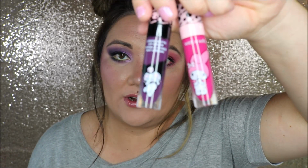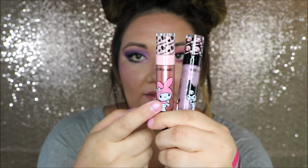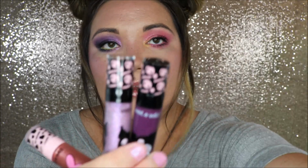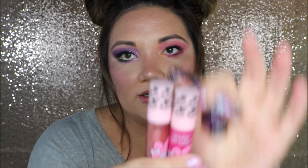And lastly, for lip products, we have 2 liquid lips, one for Melody and one for Kuromi, and then we have 2 lip glosses. And the packaging is super cute on these because they have either Melody or Kuromi, and then on the top they're both the same for liquid lip and lip glosses. For Kuromi, watch me be saying her name completely wrong, I'll feel so dumb, they have skulls, and then on My Melody's you have hearts.